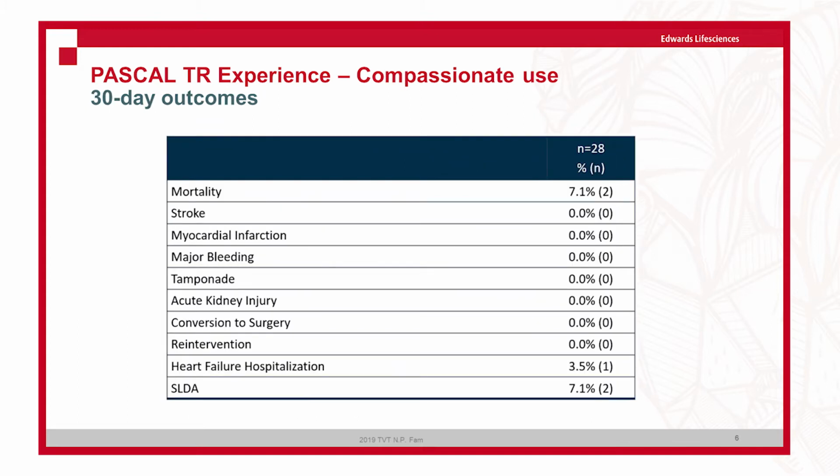The safety in that series was quite good, very few complications. However, there were 2 patients who died within 30 days. That's a reflection of the frailty and high risk of this population.